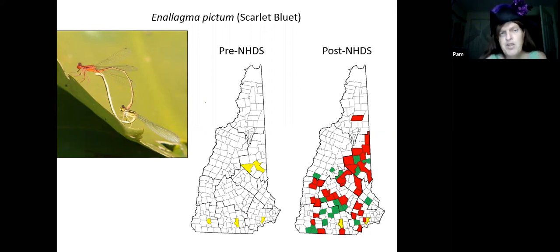And what's really cool about this species is if you talk to people 20 years ago, this was considered a coastal plain species endemic to the Northeast. It's actually only found from, at the time, New Jersey to Massachusetts. We found it in New Hampshire. Shortly afterwards, they found it in Maine. 3 or 4 years ago, they found it in New Brunswick. It's obviously expanding its range north.